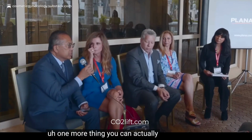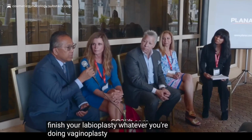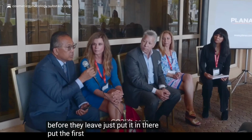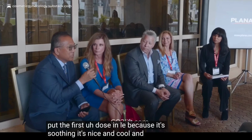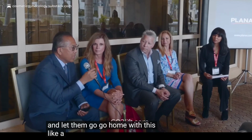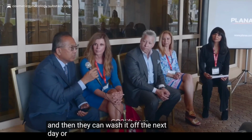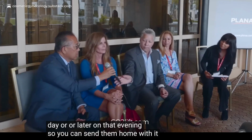One more thing, you can actually finish your labiaplasty, whatever you're doing, vaginoplasty, and before they leave, just put it in there. Put the first dose in, because it's soothing. It's nice and cool and soothing, and it'll increase the blood flow in that localized area. And let them go home with this, like a mask for the vulva vagina area, and then they can wash it off the next day or later on that evening. So you can send them home with it.